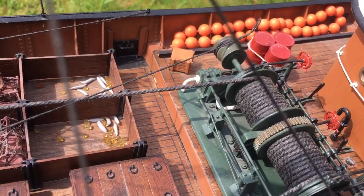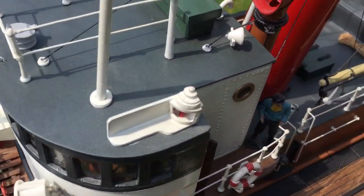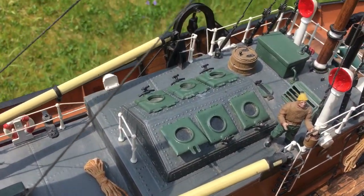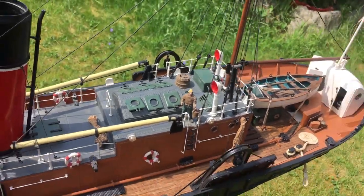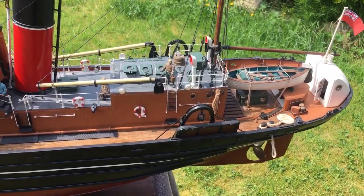A lot of these were steam driven, even though they were converted to diesel at a later stage. This one was diesel right from the outset, but some of the older boats were steam powered when they were first launched.